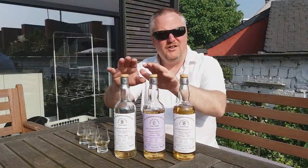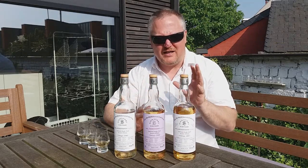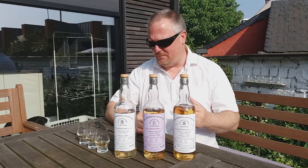So let's put these head to head and see if we can find any similarities, if any, or differences, because as you can see, these were distilled in the same period. They matured for around the same period of time, 16 to 18 years, and they are sister casks. The numbers of the casks are really close to each other. So let's find out if these have similar traits or not.